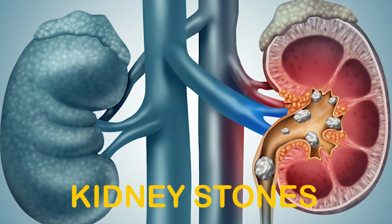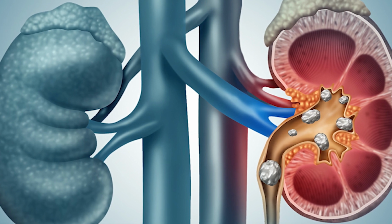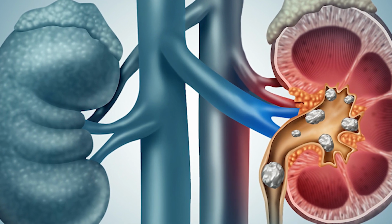Kidney stones are one of the most common kidney problems. They occur when minerals and other substances in the blood crystallize in the kidneys, forming solid masses. Kidney stones usually come out of the body during urination. Passing kidney stones can be extremely painful.